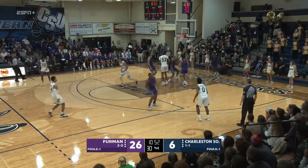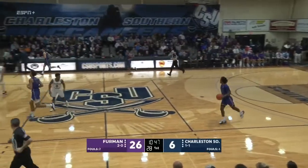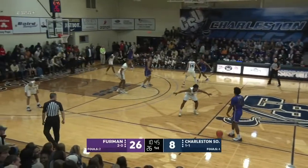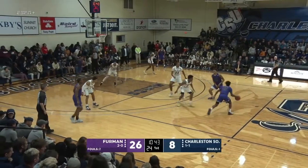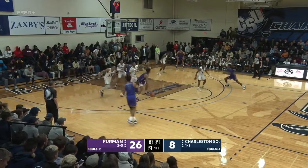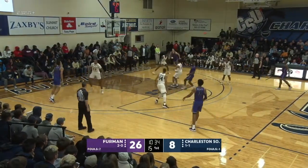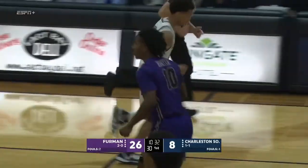Gets it down to Bowser. Off the glass, gets it in there, finally ending the run. It was 14-0, make it 14-2. First bucket in nearly 3 minutes for the Bucks. The scoring helps, but Furman's still 10 of 16 shooting. You've got to play tighter on the defensive end.